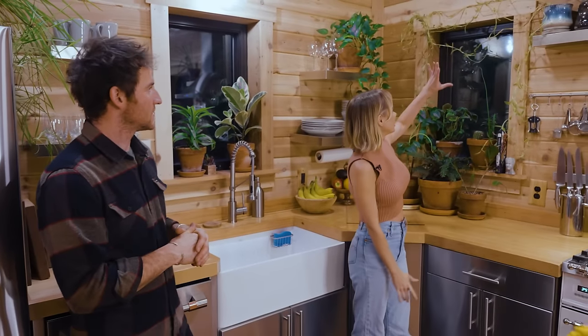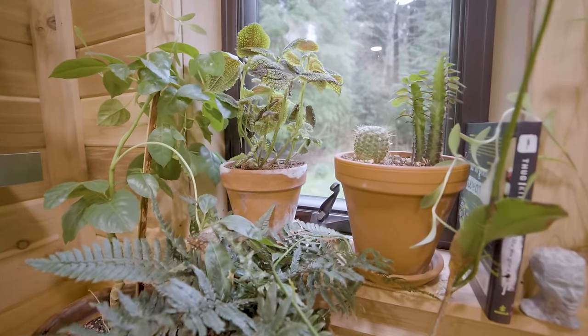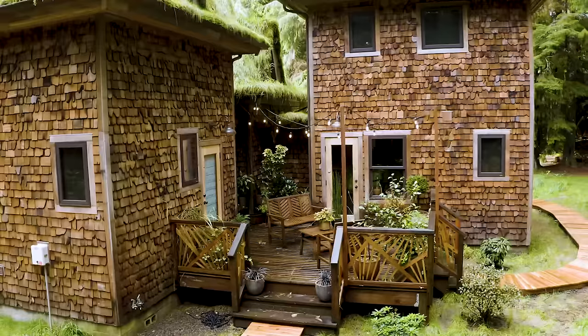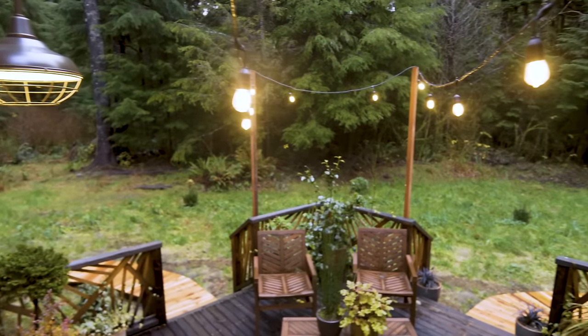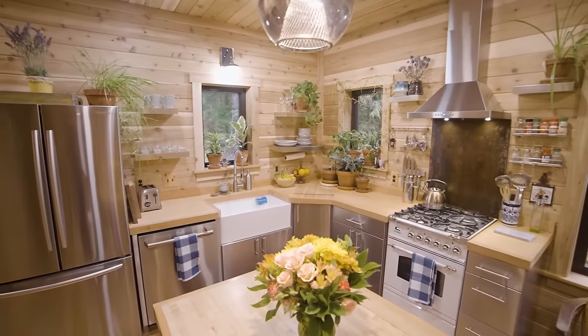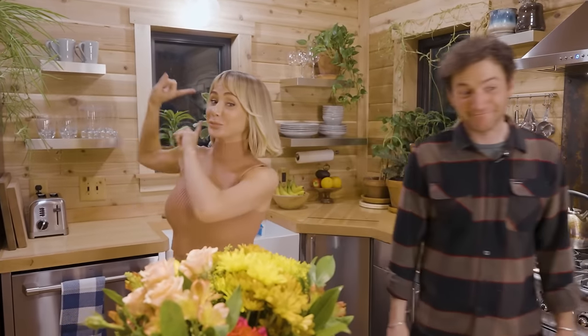This is my favorite window of the whole house. It's got the most plants in it. I love sitting in the kitchen and having dinner because we have a big window to look out on our beautiful back deck with all the plants and the lights. It's such a mood. So that's pretty much it for in here, but wait till you see what's behind you and above you.